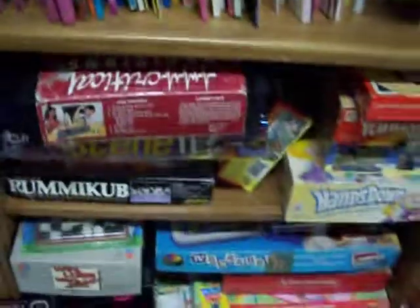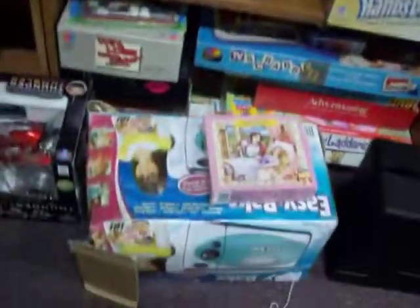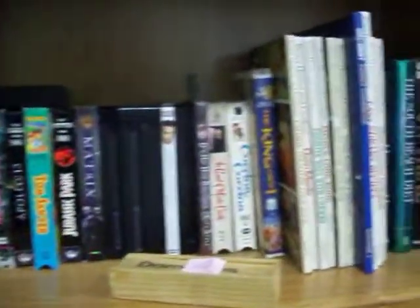We've got a lot of board games here. All complete and in good shape. Have a couple of easy bake ovens. Got books. All our paperback novels are marked down to just 50 cents a piece. Got some VHS movies as well. And children's books.